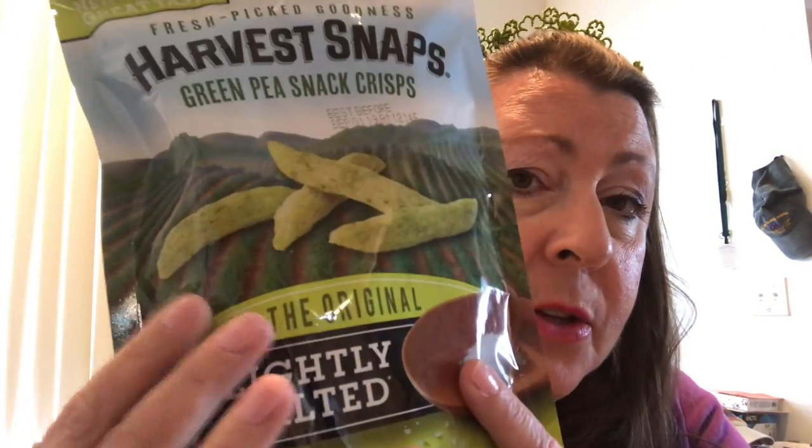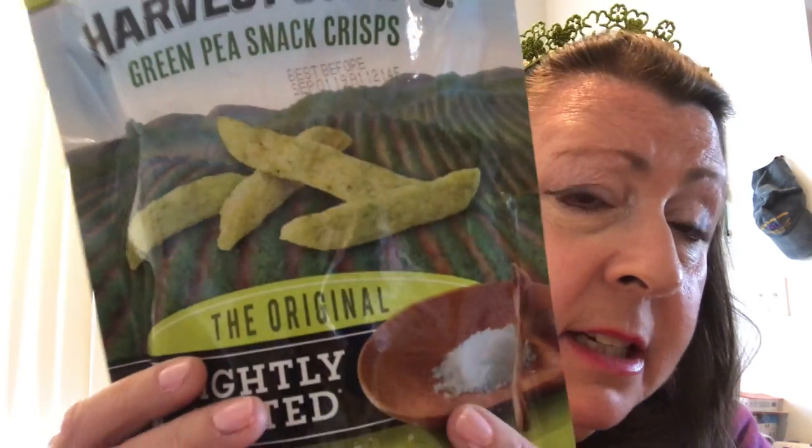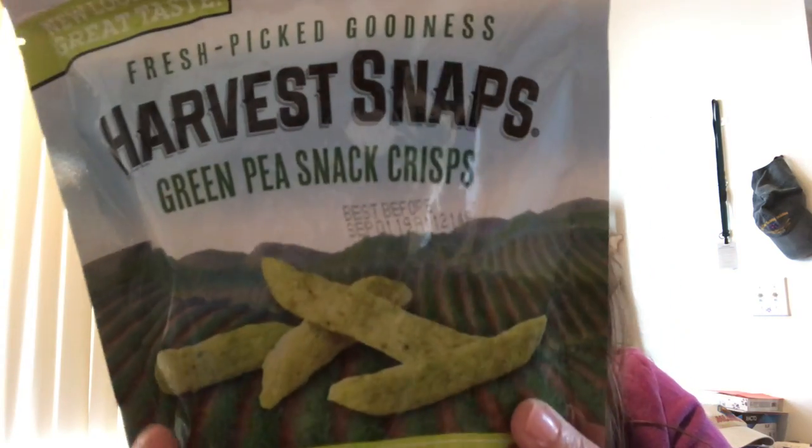These are green pea snack crisps. So they're made completely of peas with some rice, canola oil, salt, and calcium carbonate with vitamin C added. Oh, and it does say it's not a low sodium food. So.